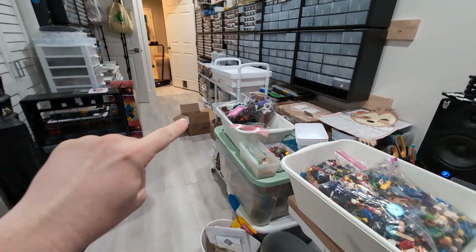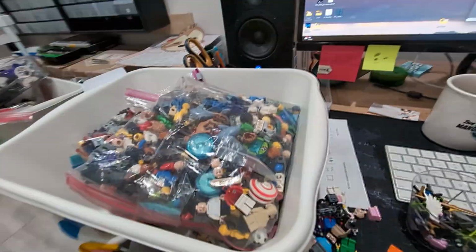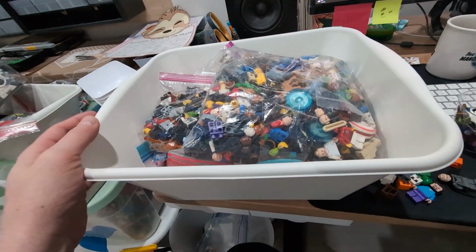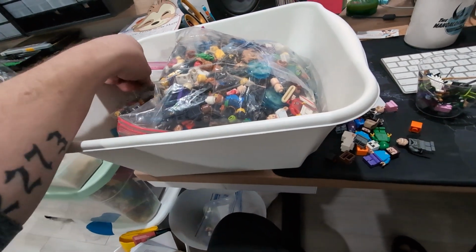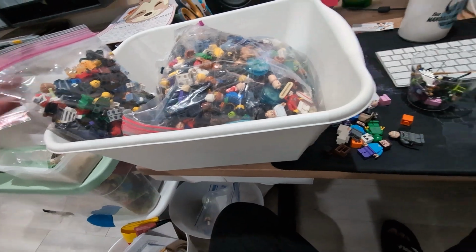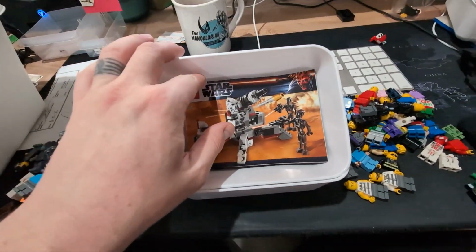And we got a minifigure haul in over the weekend, which I've subsequently dumped into this bucket. It was 6.5 pounds, 5.5 pounds, something like that. I'm not quite sure how much value I'm going to actually get out of it once I'm looking at them all. But there were definitely some winners in here that I knew about.